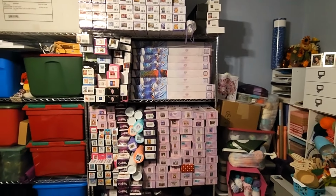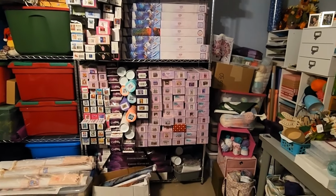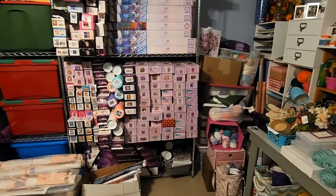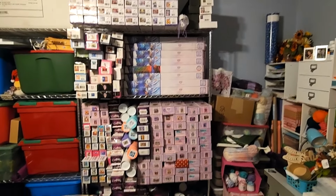That's a shelf full of diamond paintings. Go ahead, count. You can't count them all. You can't count all the Craftablies at the bottom. I don't know how many are on the bottom. You can count all those if you want. Go ahead. Let me know what you get.